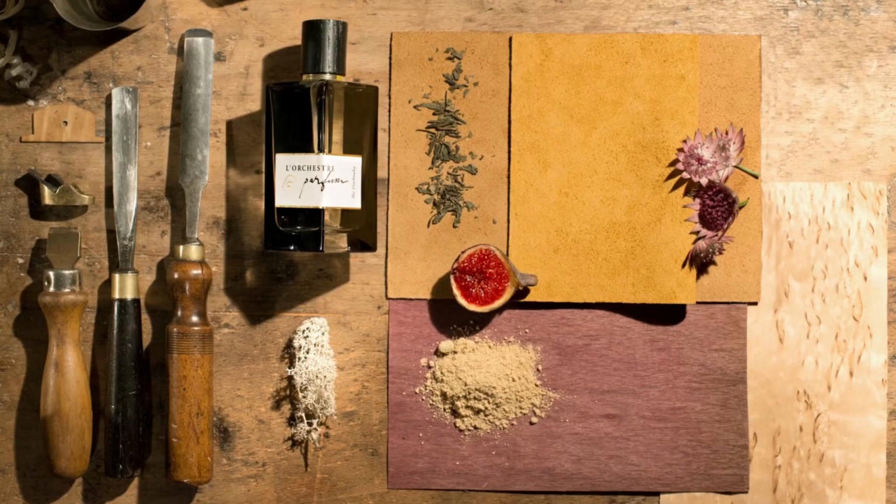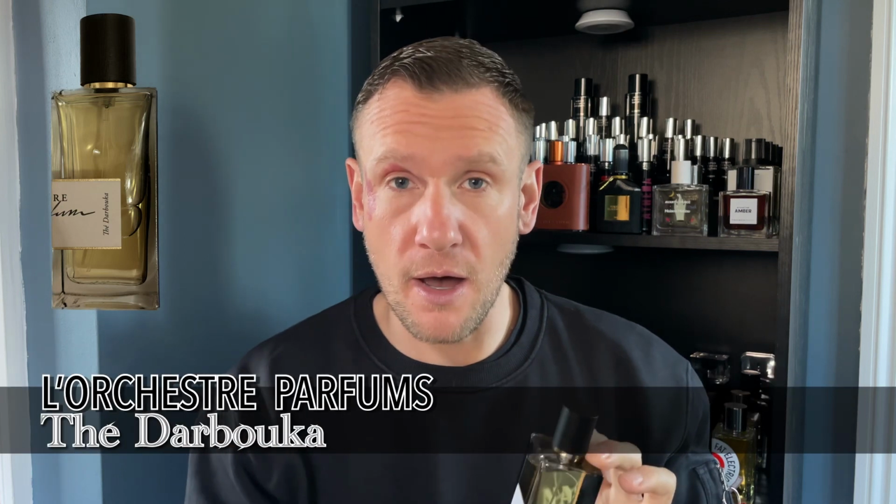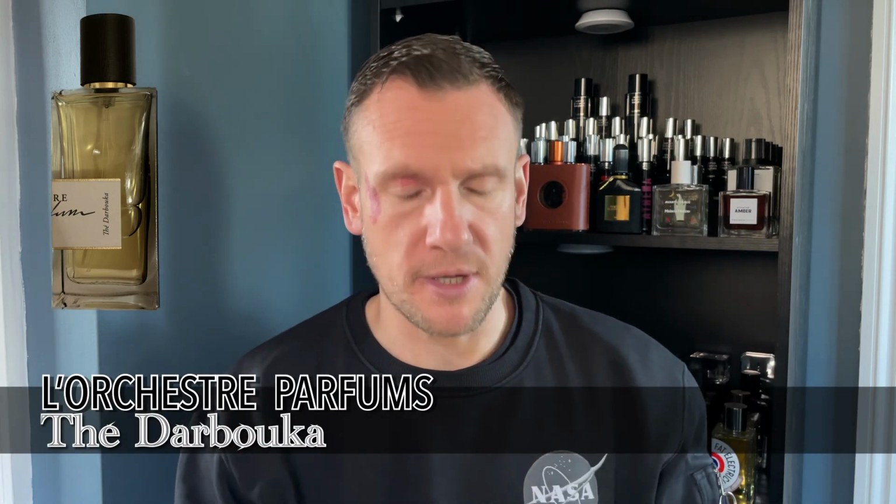This fragrance I want to talk about now is a love for me. It is coming from the house of Lauchesterie Parfums, and it is called Le Dauka. Now, these fragrances in this line are named after musical instruments, because when you get the box, it's got all musical notes around the box, and the names, I believe, are of musical instruments.